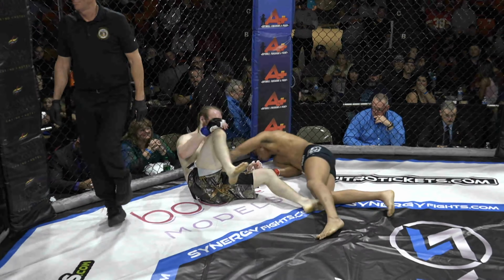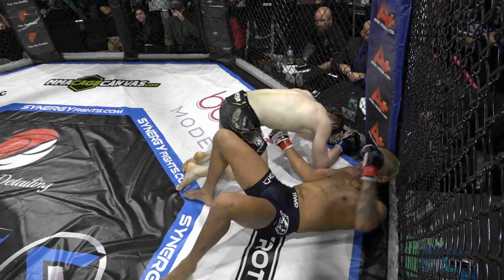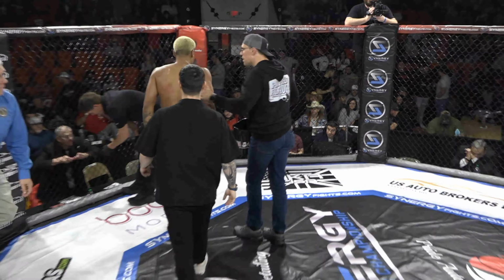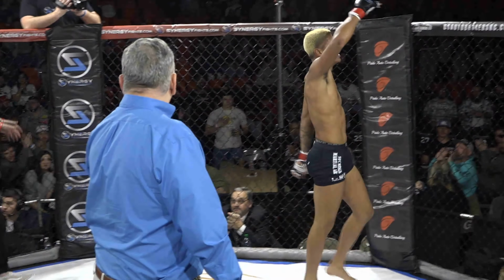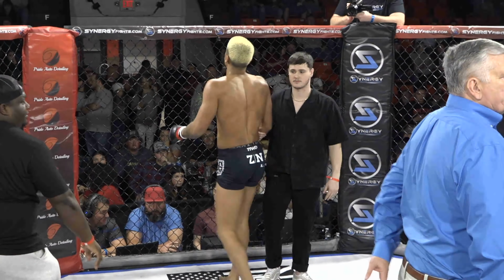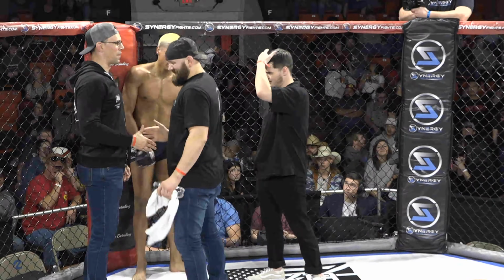They gave it all. Both guys, nothing left. Fantastic, probably the most competitive fight of the night. And that's matchmaking right there. This was an incredible fight. Not a lot of people wanted to fight Alex Yanos, and Daylon Loonsfoot answered the call and fought spectacularly. Win, lose, or draw, man, that was an incredible performance from both guys.